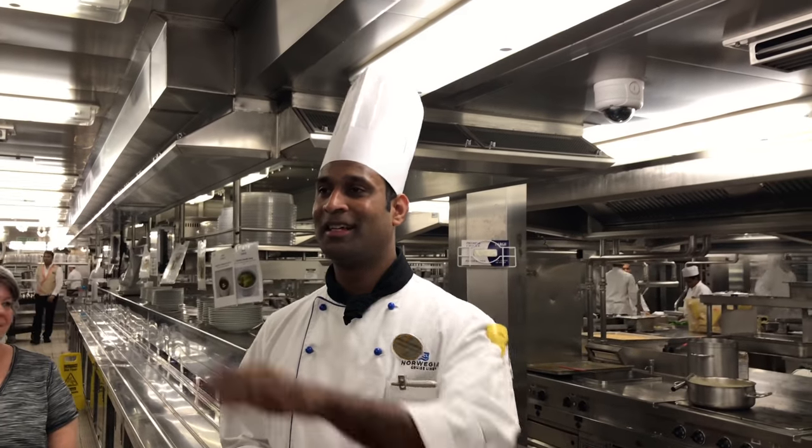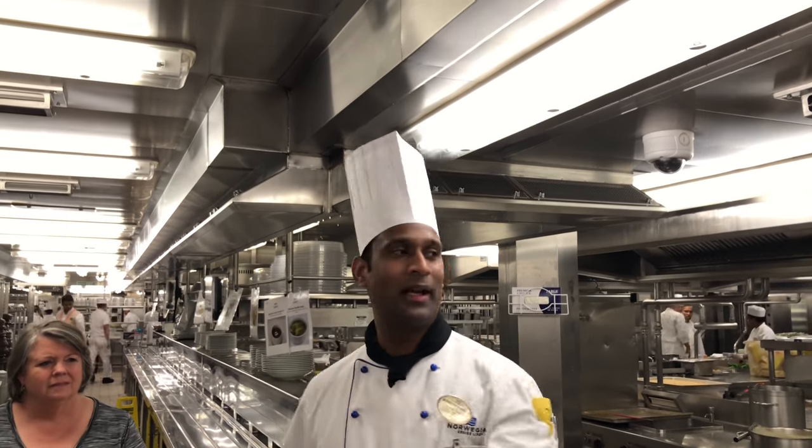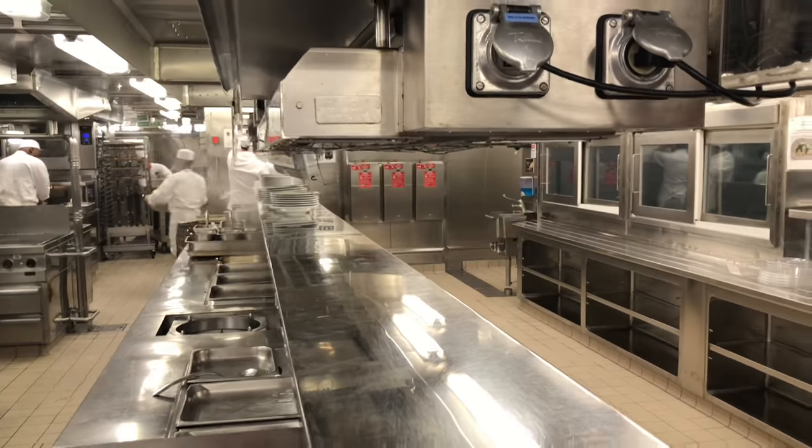Next place, that's the cold pantry, from there to there. That's the cold pantry. The next place is the hot galley. This is the hot galley.